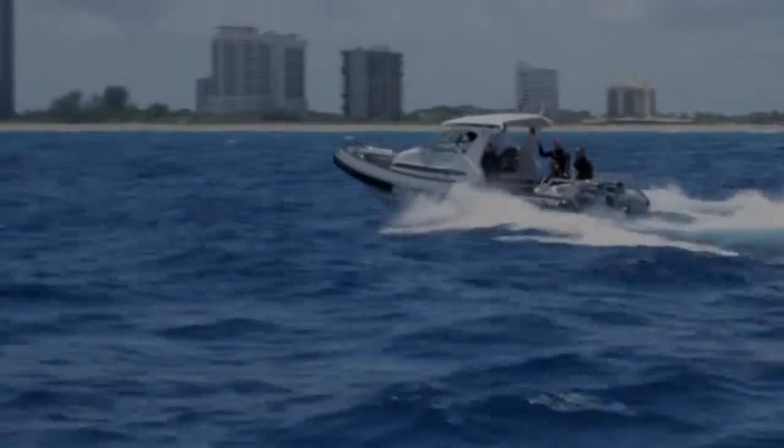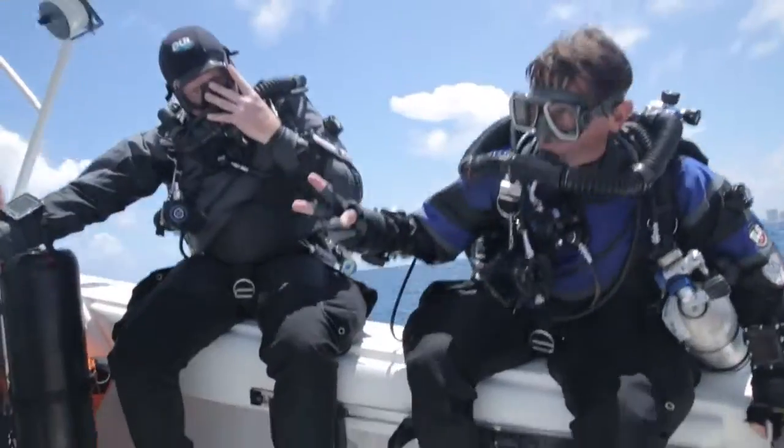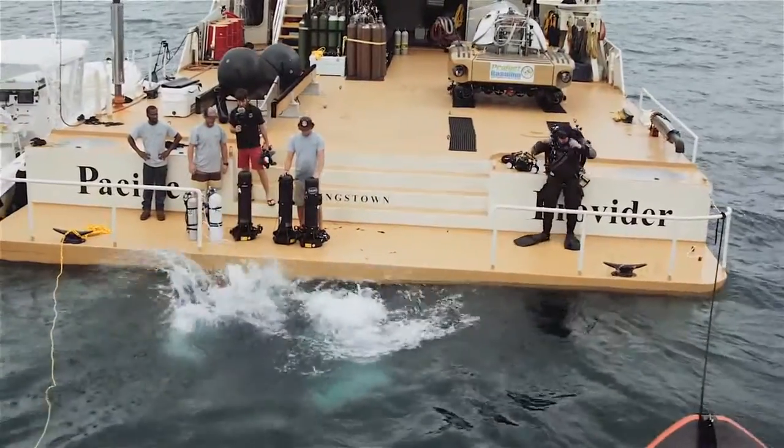Conditions aren't quite optimal, but it's certainly diveable. We've been struggling with 5 to 7, some good rollers and a little bit of chop, but really great team here. So we're developing a collaboration with Harbor Branch Oceanographic, and we're excited about that relationship.